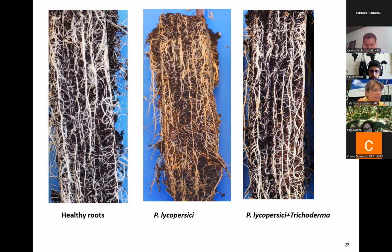Concluding, we can see that due to its eco-friendly nature, Trichoderma is definitely a good substitute to commercial synthetic fungicide in order to promote a sustainable agriculture.